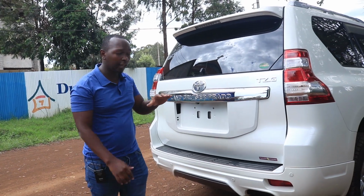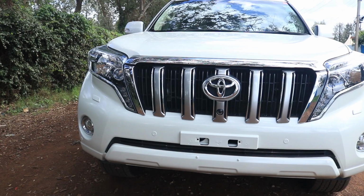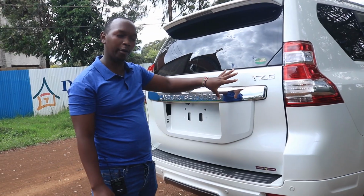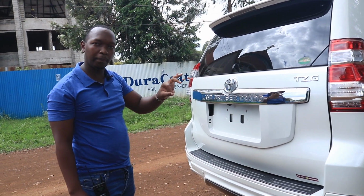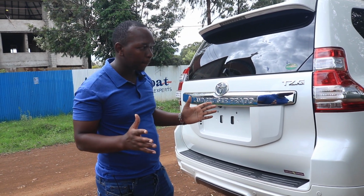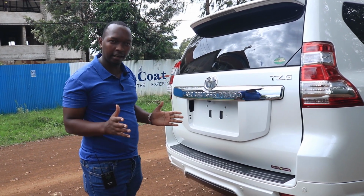So coming to the entry trim, that's the base level. Ile the basic yenye utapata kama Prado inaitwa TX, the TX Prado. That is the Prado that comes with a 2.7 liter petrol. From there now you get the TXL. The TXL and the TX zimeachana kidogo sana.